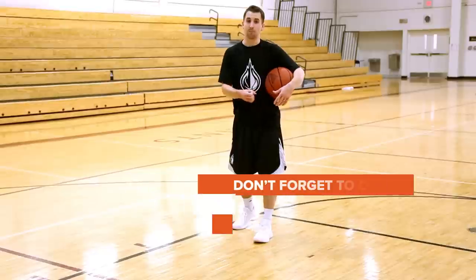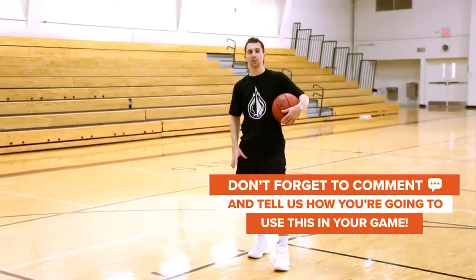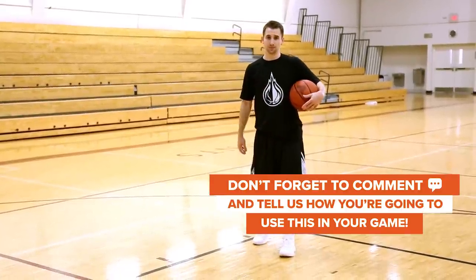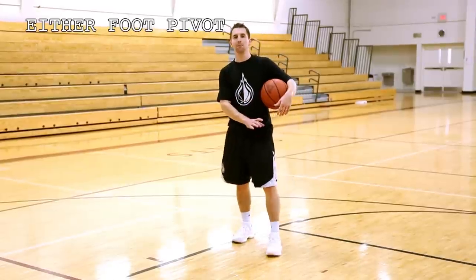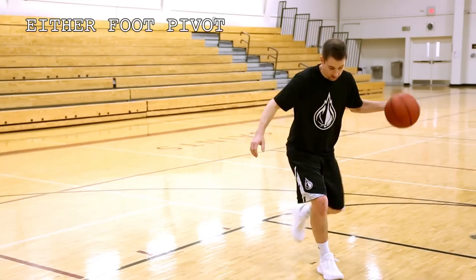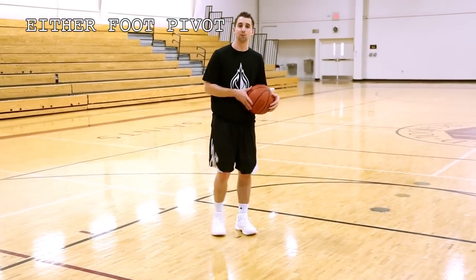Add it to your game, and I promise you, if you get in the paint, if you get 10 feet in, if you master these footwork separation secrets, you're gonna be a whole lot more efficient in your moves. Our first secret is gonna be how Kobe is able to manipulate his pivot feet. A lot of times when guys attack, they always come to a right-left or a left-right. In some situations, that's completely fine.